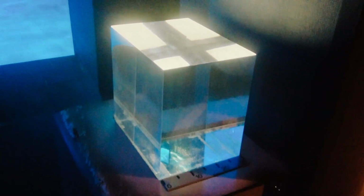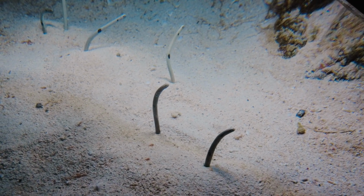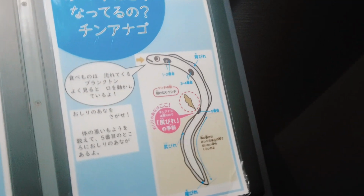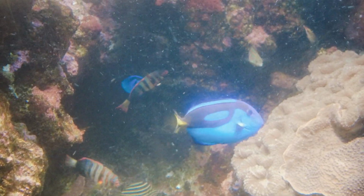You can also see how thick the glass at the aquarium is. I was never expecting this. It was so relaxing here. I really love the vibe of aquariums. They are just so calm. You can just watch fishies swim around and it makes me feel so peaceful.